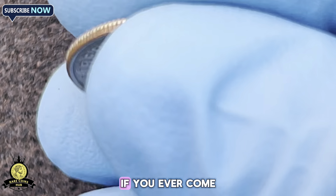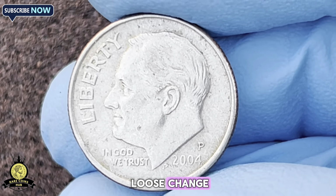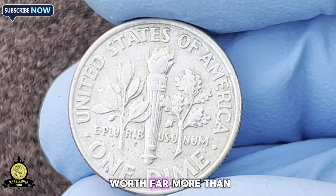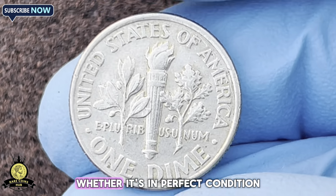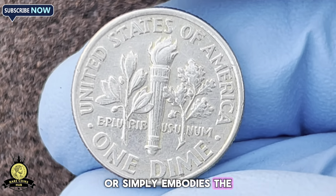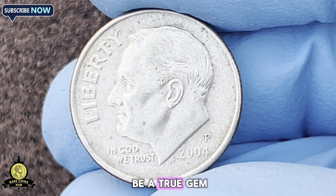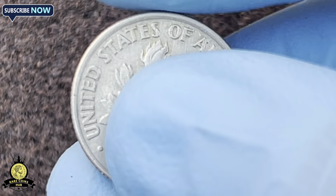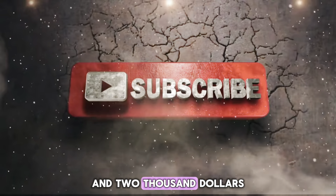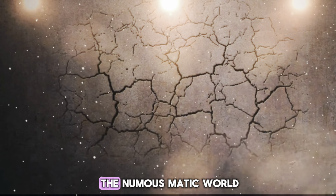So, if you ever come across a 2004 dime in your collection or while going through loose change, don't just dismiss it as a low-value coin. It might just be worth far more than you realize. Whether it's in perfect condition, has a rare minting error, or simply embodies the spirit of American coinage, the 2004 dime has proven itself to be a true gem in the world of coin collecting. And with some of these coins now fetching prices as high as $102,000, the 2004 dime is undoubtedly a valuable treasure in the numismatic world.